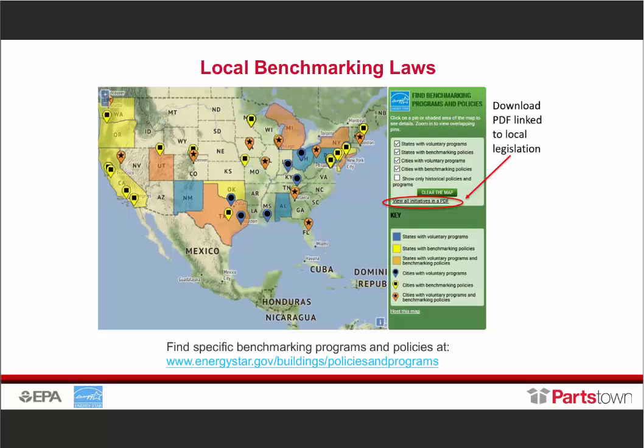Energy Star, as a voluntary program, doesn't promote this. When it happened, we were a little surprised, but we felt we had to step in with this very vigorous training and technical support. So it's all there. This is a screenshot of the page at the URL address at the bottom, building/policies and programs. And we've circled in red a little link that will take you to a PDF that shows you all cities and counties that have some type of legislation, and in many cases, a voluntary program to promote benchmarking.